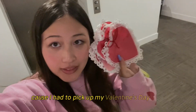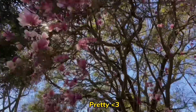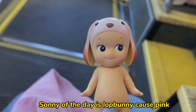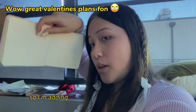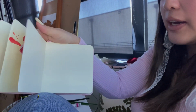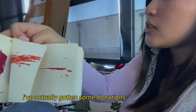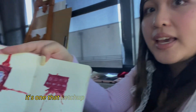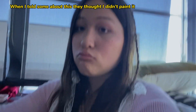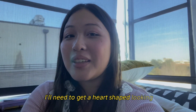I'm a little late because I had to pick up my Valentine's Day cards. So it is Valentine's Day, but I'm not really feeling that great or very Valentine's-y, so I'm adding more ketchup to my ketchup book. If you don't know, I fill this book with splattered ketchup I find. I've actually gotten some donations of ketchup lately, so I will be adding those into my ketchup splatter book. So, sad little, maybe I should do a heart-shaped one for Valentine's Day. I'll need to get a heart-shaped looking splatter of ketchup.